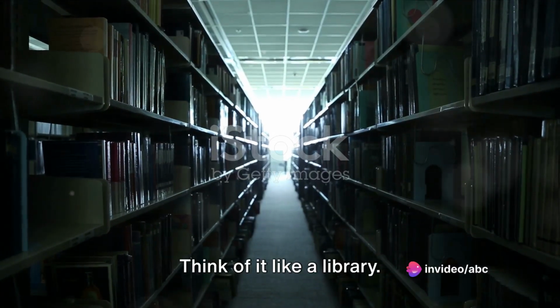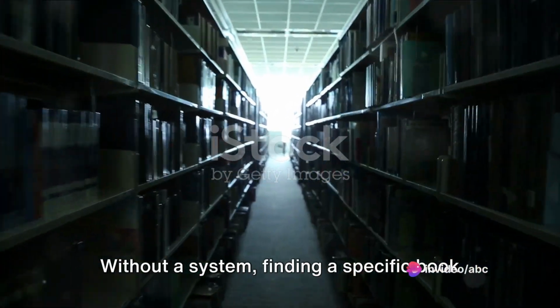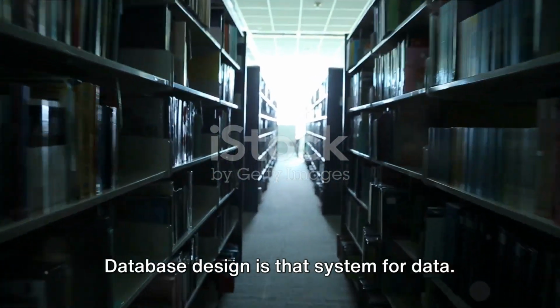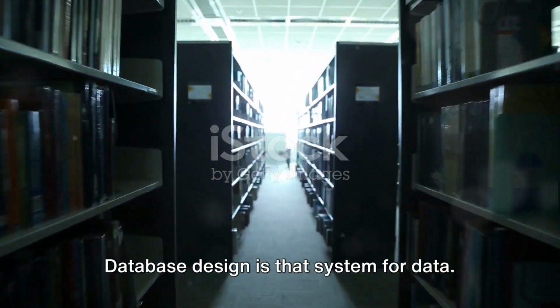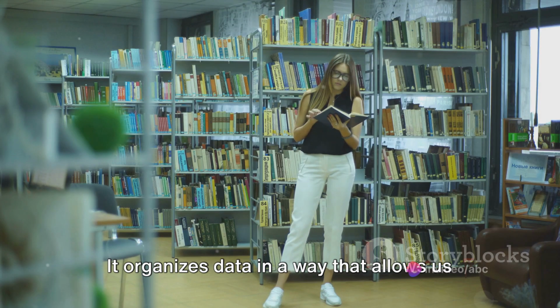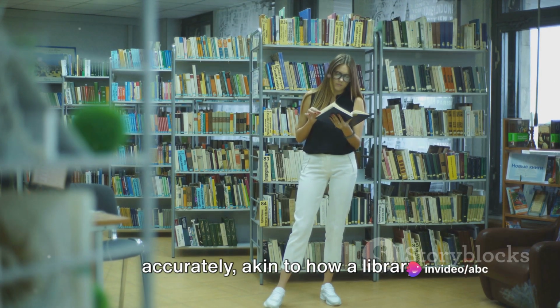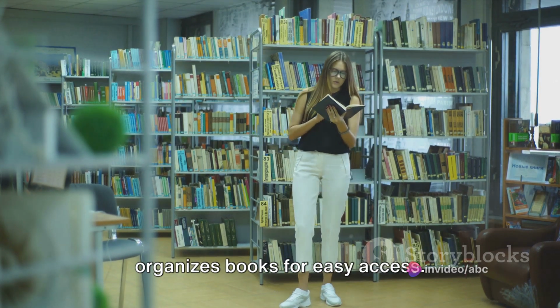Think of it like a library. Without a system, finding a specific book in a library would be like finding a needle in a haystack. Database design is that system for data. It organizes data in a way that allows us to retrieve information quickly and accurately, akin to how a library organizes books for easy access.